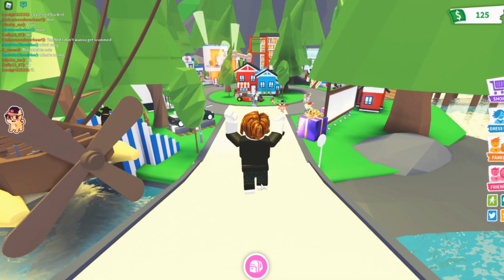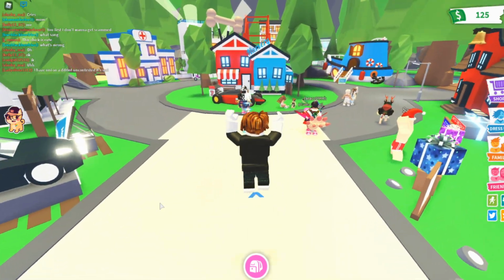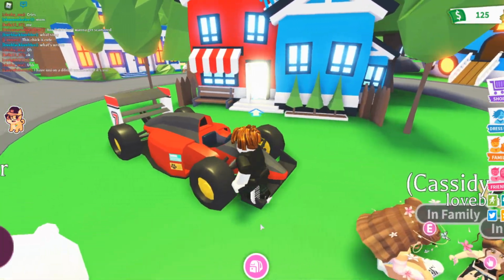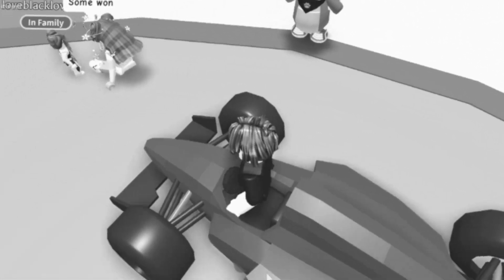Let's see if someone here in the main part of Adopt Me will try and hack my account, please. It's right here, okay? I am literally willingly giving this to you, all of you. Can I steal the sports car? You steal my Roblox account, I steal your car.